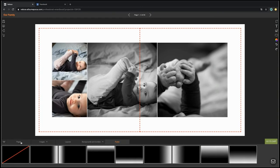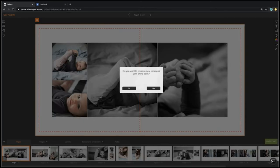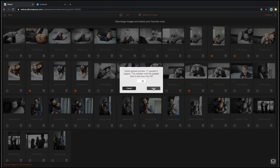All right, so I'm going to go back to the pages. I'm going to go into the page here. And actually the original one that I had, I liked the best. I messed with it a little bit, that's okay. Let's say I'm not satisfied with my book. I can go to redesign the book. Yes, I want to create a new version. I can come back here, I can add photos, delete photos, favorite different photos, and then I can go continue and have them rebuild the book again.